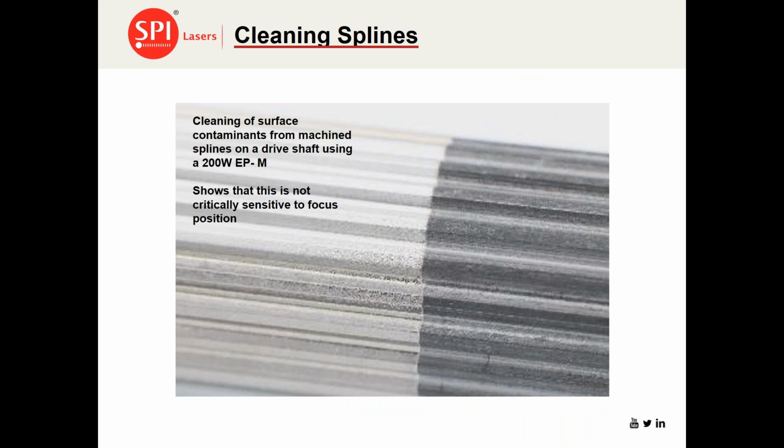This is an example, a close-up of some cleaning of splines of a drive shaft that we've also done. This could be buildup of oxides. It could also be buildup of oil or grease, depending on the application. In this case, not only are we removing the contaminants from the machine splines, but we're also not changing the position of the height of this part with respect to the laser.